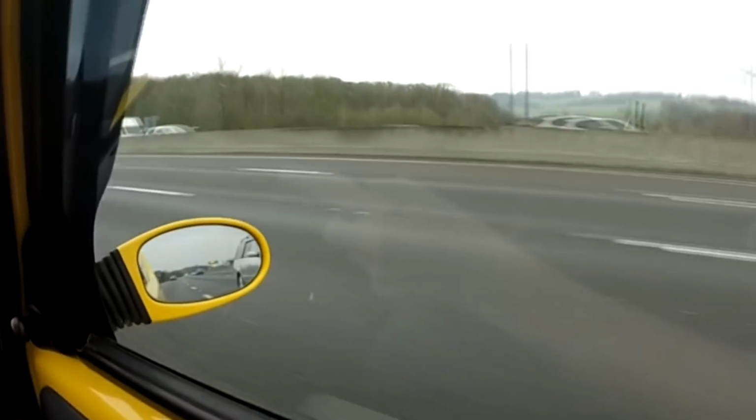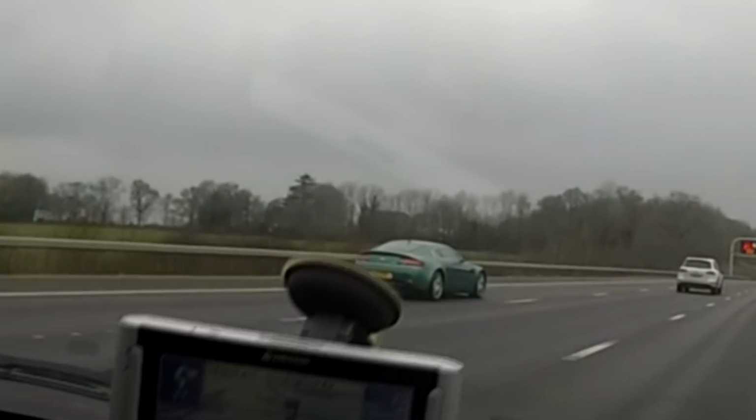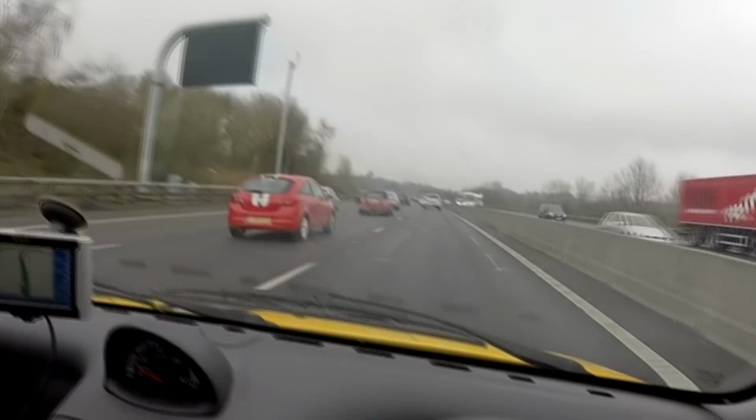I made good progress and spotted some awesome cars along the way, including a Nissan Stagea, a Tesla Model S, and I even overtook an Aston Martin Vantage. Sadly, the M25, upholding its reputation of being the UK's biggest car park, hindered progress a little bit, and a 90-minute journey took 3 hours.